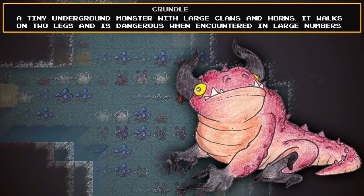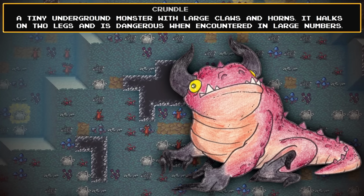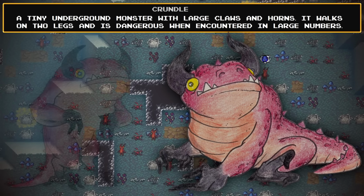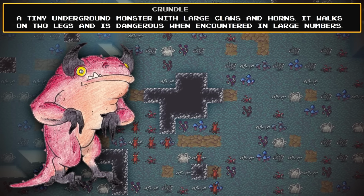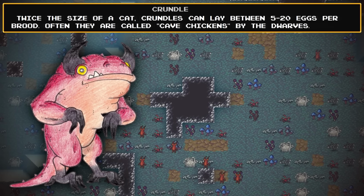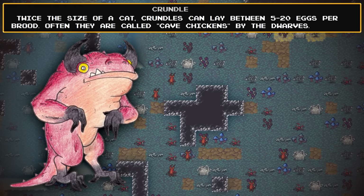One big difference is that these creatures here have large horns and claws. They can do quite a bit of damage for such a tiny creature. And of course, there's also the fact that they pop up in giant packs most of the time. Tends to make them a bit more dangerous. Individually, though, they're pretty much nothing. No big concern.